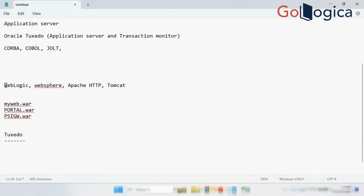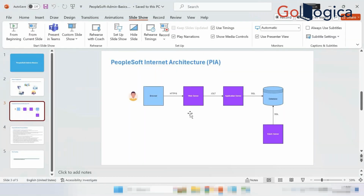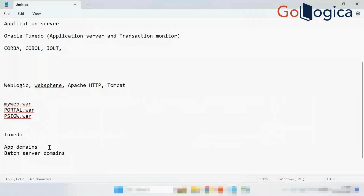To give you an analogy, WebLogic is similar to Tuxedo. WebLogic is the software product on which websites are hosted. Similarly, Tuxedo is the product where you would have app server domains, or for that matter, batch server domains. Both of these are created on top of Tuxedo. So in this architecture, this would sit on WebLogic, like it would be supported by WebLogic. These two components, application server and batch server, would be using Oracle Tuxedo. Is it clear now?